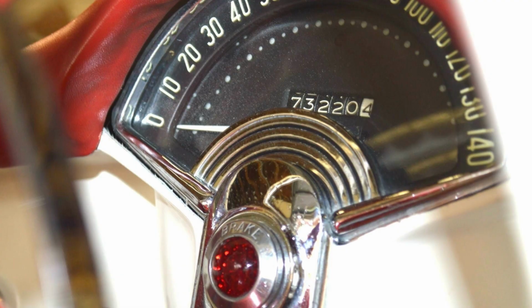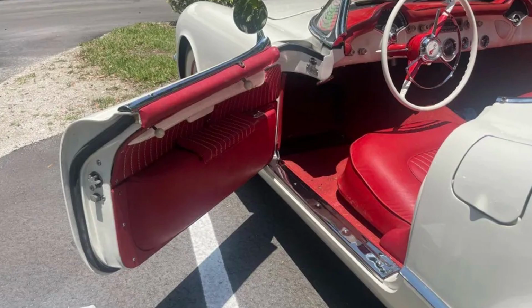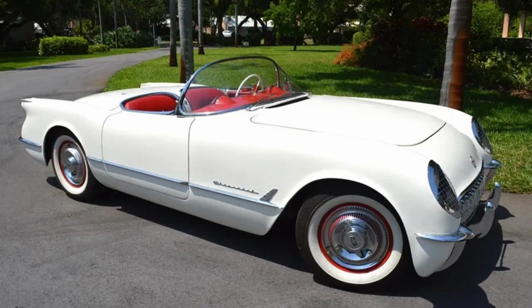Highlights: original 235 CI Blue Flame inline-6, factory rated at 150 horsepower. Triple rebuilt Carter carburetors. Frame-off restoration completed in 2018 by a noted NCRS restorer. Polo white paint with red vinyl interior from Al-Nock Interiors. Wide whitewall tires from Coker Tires. Includes restoration photos and original shock absorbers.